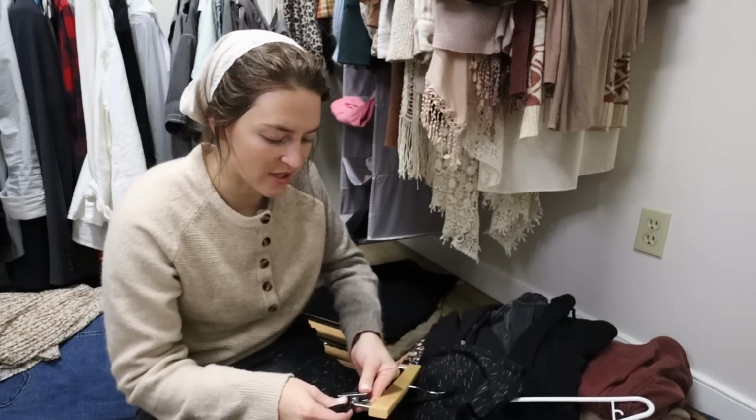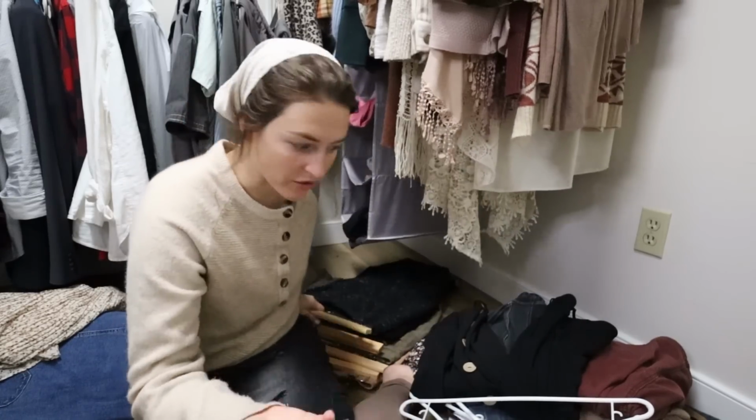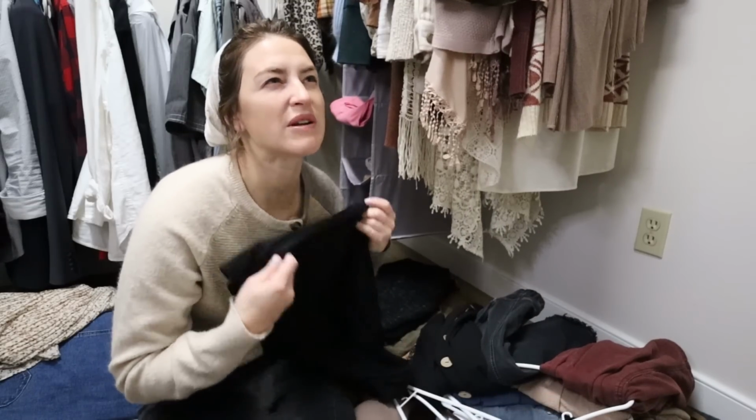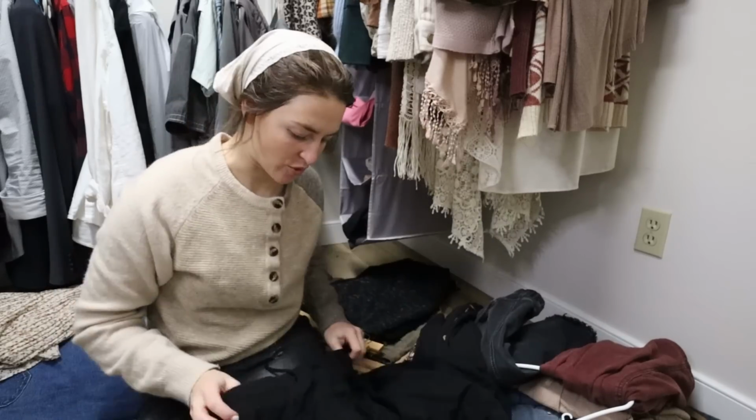But like I was saying, pretty much midi skirts have become my mom uniform. I wear maxi skirts sometimes just for fun, summer, winter, whatever. It depends if I'm feeling like they're worth it or not. I definitely think they're more easily modest, I should say. But they're also not always the most practical.